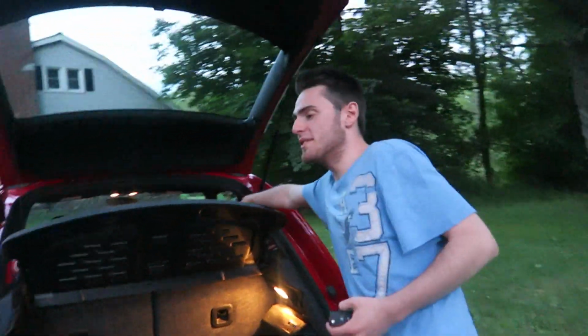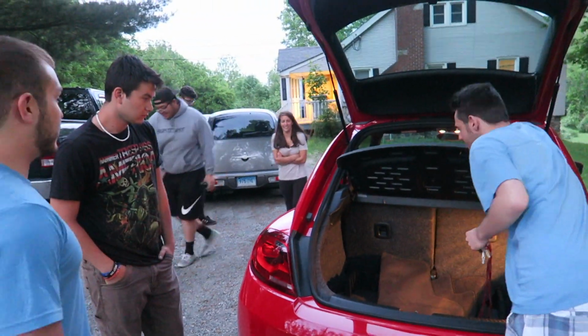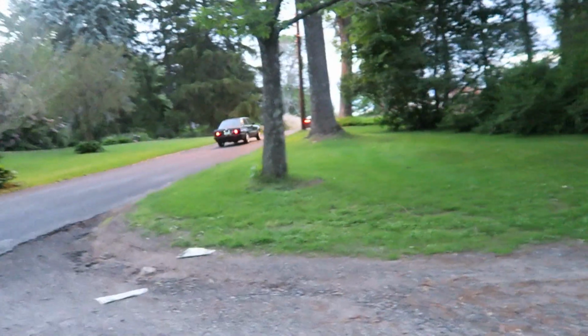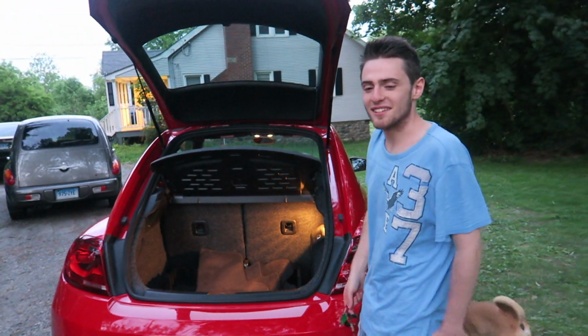Yeah. See, Robbie, what we're gonna do for the fat bitches here is we're gonna actually lower these seats because these actually go all the way down. Oh, slam the other seats back? Yeah, and then they're just gonna fit right in here. There's no way. It's gonna be like 13 of you. That's like the size that he's looking for.